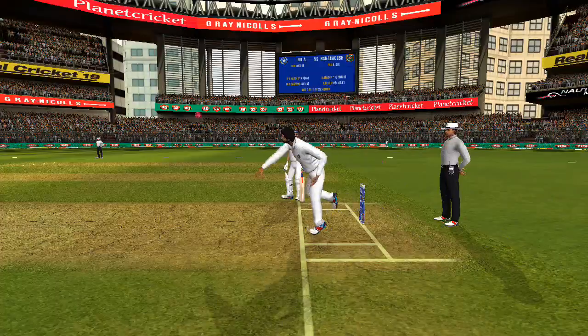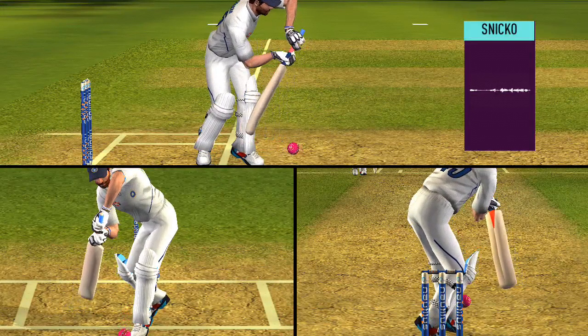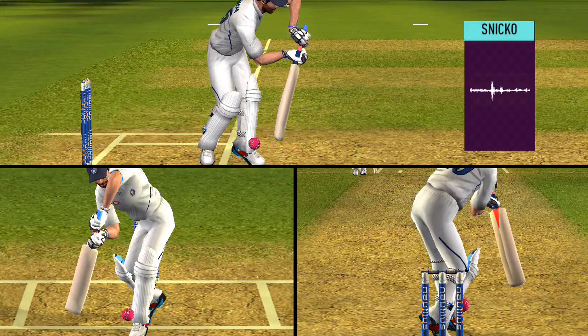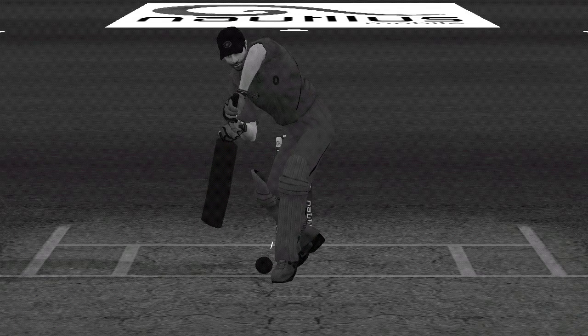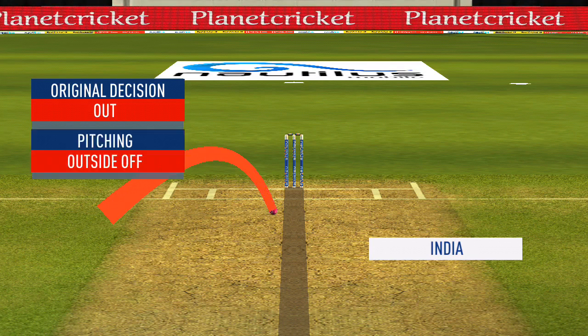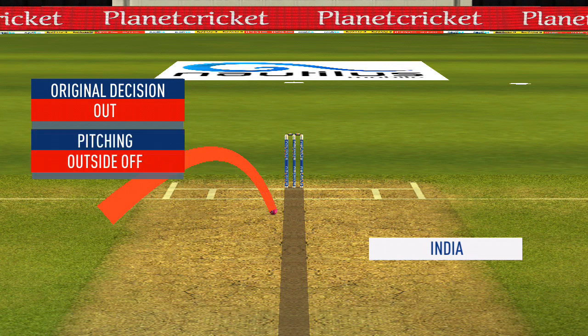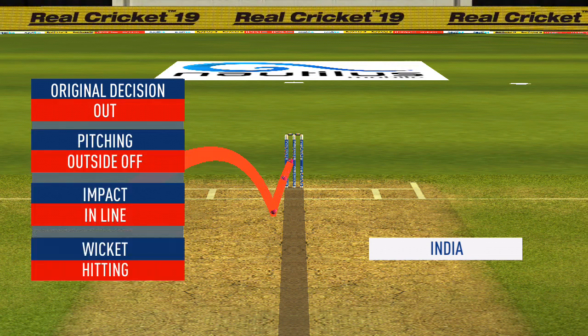Checking for a no ball. Fair delivery. No problem. Can't see anything conclusive on Snicko. Can't see anything on the hot spot. Reaching outside. Impact in line. Wicket's hitting.